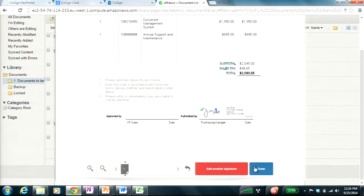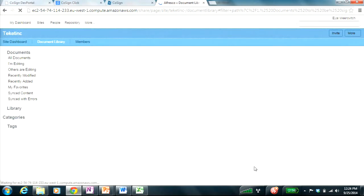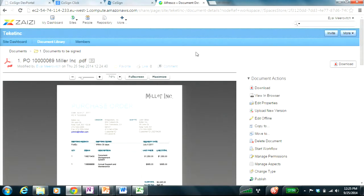So when I click done, it's just going to put it back into Alfresco, so you never leave the Alfresco environment. I never sent the document to another cloud provider or anything like that. Now it's in. See the green check mark on the document has changed too? So it's detecting that. If I open it up in the Alfresco viewer, it's going to pull up the PDF. Everyone's familiar with that.